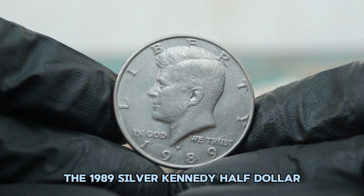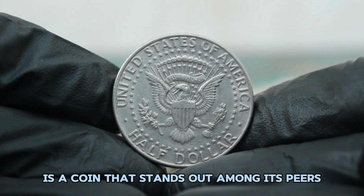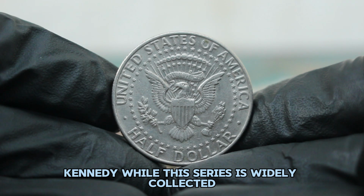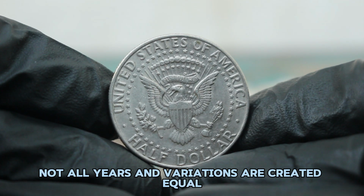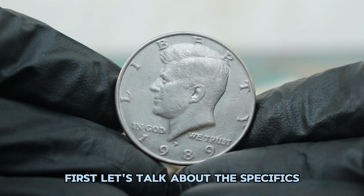The 1989 silver Kennedy half dollar, featuring a large date and P mint mark, is a coin that stands out among its peers. Minted at the Philadelphia Mint, this coin is part of the series that commemorates President John F. Kennedy. While this series is widely collected, not all years and variations are created equal. So, what makes this coin special? First, let's talk about the specifics.